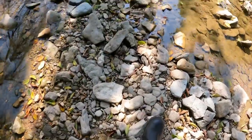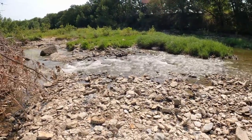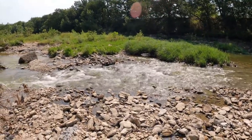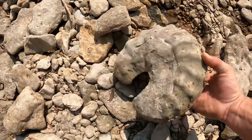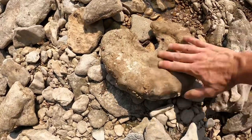Chunk of one. So I'm watching the rapids, trying to decide if I want to risk my life going down that. I don't know, it's pretty sketchy. And I almost stepped on an ammonite. Check that out. Oh man, got some type of U cut out in it. That's pretty cool.